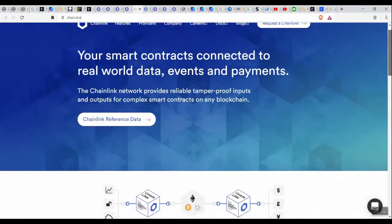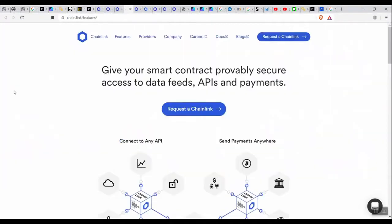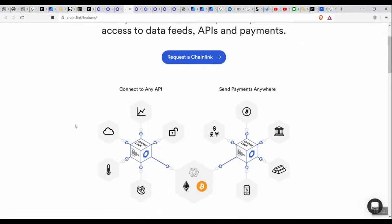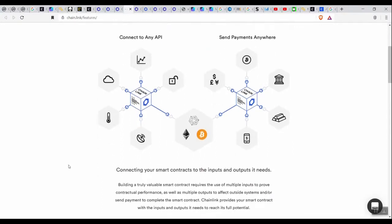Okay, so more about ChainLink. If we go over to the features tab here, it gives you a visual overview of how ChainLink can help facilitate connections between different APIs and blockchains, and then being able to send payments anywhere around the world. And this ties in with decentralized finance, which I will speak about later in the video.